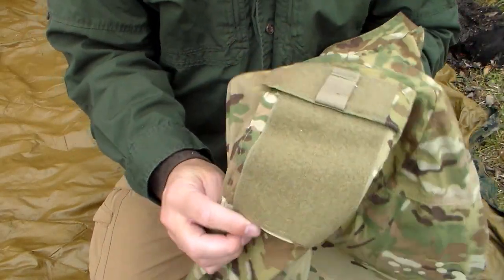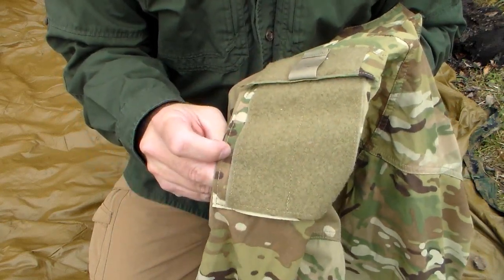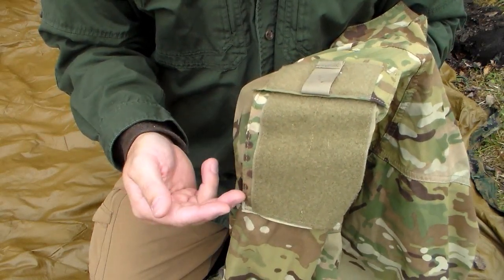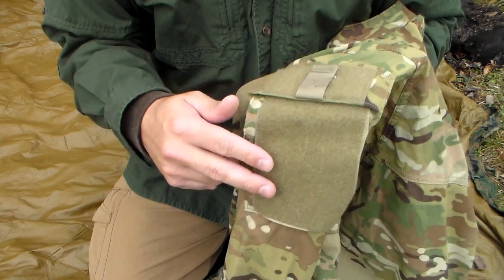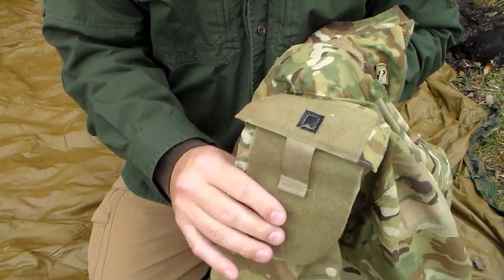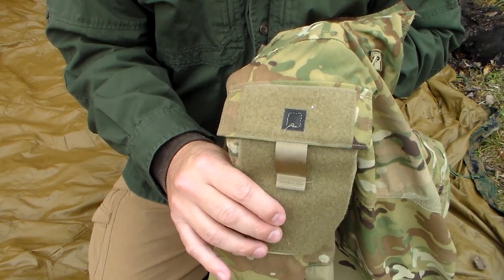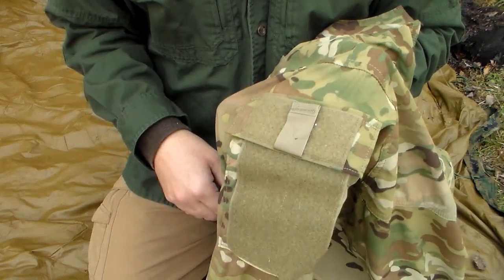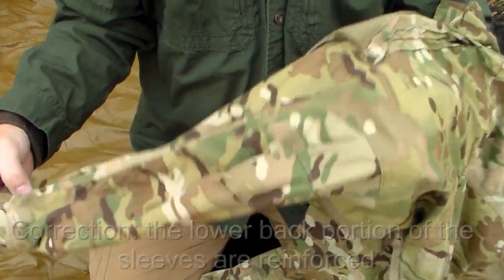On the sleeves, it's a standard type of pocket issued on all the Army uniforms, their ACU blouses, where you've got all the Velcro on it for attaching the patches. In this case, morale patches, U.S. flag, whatever you want to put on there. On the top, it has the Velcro that pulls down and reveals the IR tab for identification through night vision goggles. Of course, up protects it. There's no reinforcement on the sleeves.